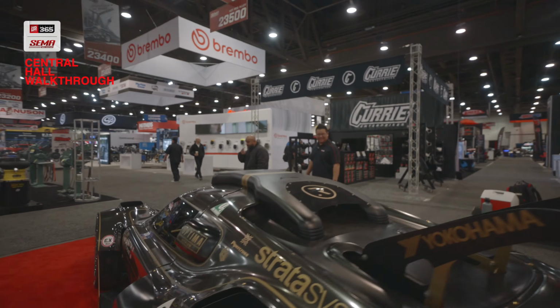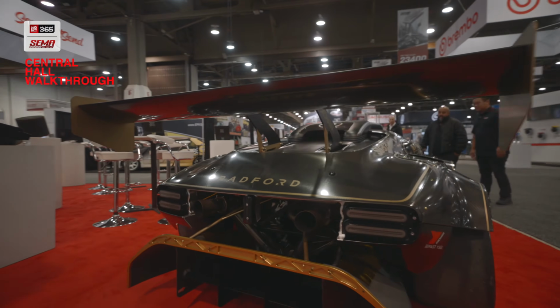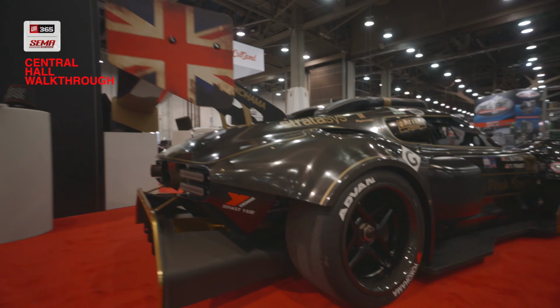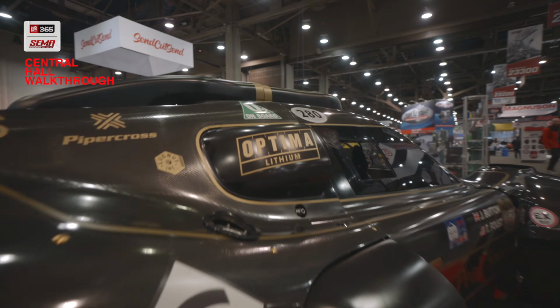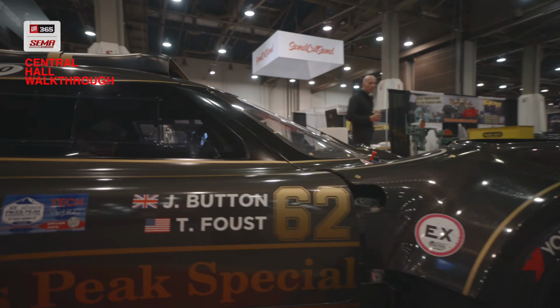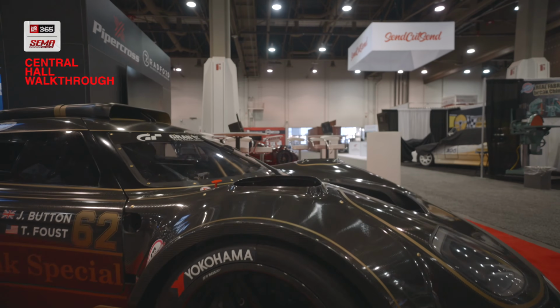I don't know. But this, my friends, oh man. The amount of presence it has, right? Yeah, I've never heard of this company called Radford. This thing is like an LMP2 great car. I love everything about it. It's extremely aggressive, and the colorway, of course. Clyde, what's up, man?